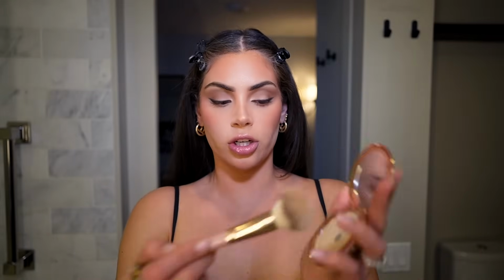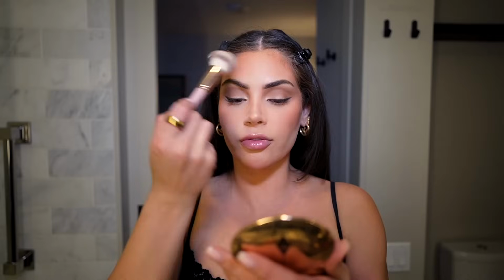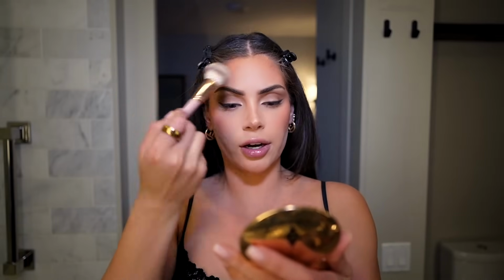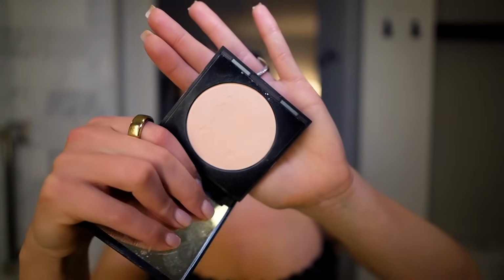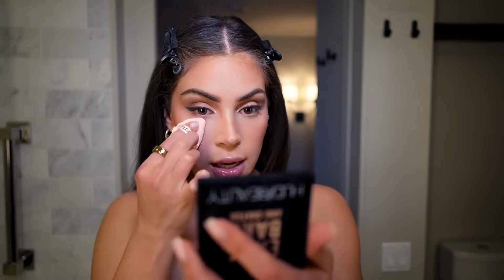Also gonna take some of that Charlotte Tilbury powder and just put the slightest amount on my forehead. Again, I don't like too much going on my forehead. It can look very cakey on me. Last of the powders, I promise. This is the Huda Beauty Easy Bake and Snatch powder in the shade Cherry Blossom. I don't know if you can tell with the lighting, but it has a slight pink undertone. We are gonna use this under our eyes. Just a quick little pounce.